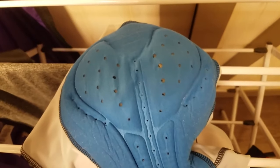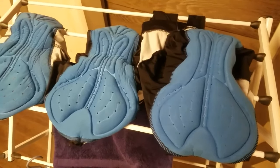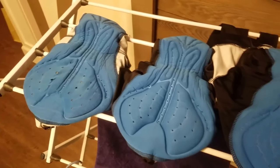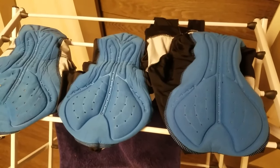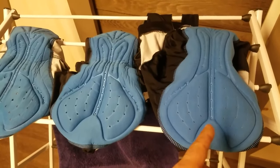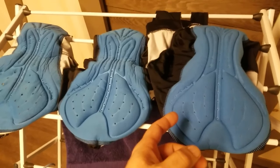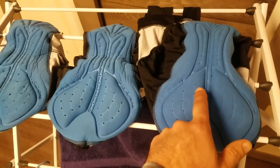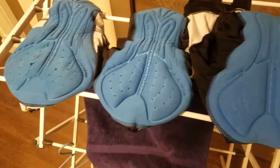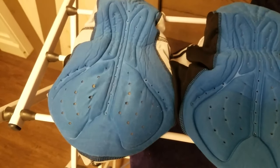There are a couple different versions of these blue pads. Old China blue here. The good, the bad, and the ugly. It's a comparison of the shorts. You can see this one here, the old bait and switch gel pad is not in it. If it is, it's very thin in the bottom. You can see the hole is further down than this one. This has a bigger gel pad, but after about 20 wash cycles, this is what happens.